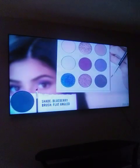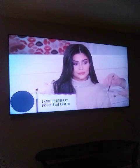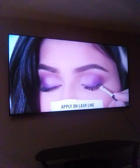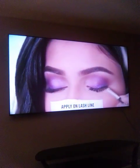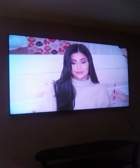So the next color I'm going to grab is the color Blueberry. I'm taking that on a flat angled brush and I'm going to go on her lash line. This is a really interesting color. I love this color. It's so pretty.